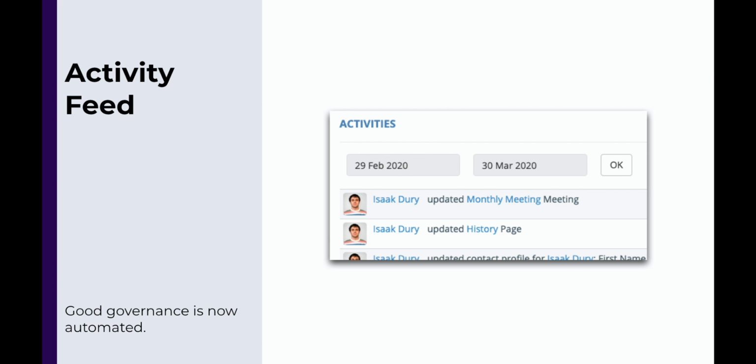For some additional peace of mind, Tidy also keeps track of all the activity any administrator or member are doing with your TidyHQ account, further fulfilling your obligations to good governance and providing an audit trail for administrators to understand what has and hasn't been happening throughout the platform.